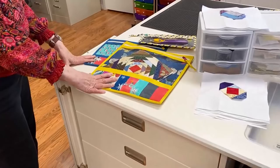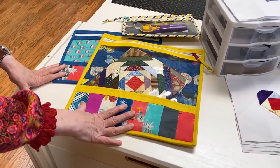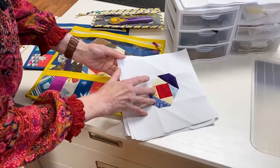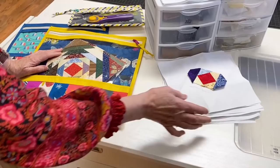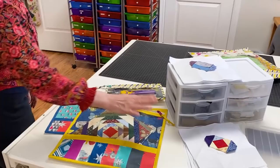So these are my log cabin blocks that I showed you in last week's segment. I had 9 blocks done, I think, last week. I've got all 16. I'm on the second round on all of these. So I decided to do all of them at once. That way I only have to make one trip to the ironing board and trimming table. So those are going pretty well.